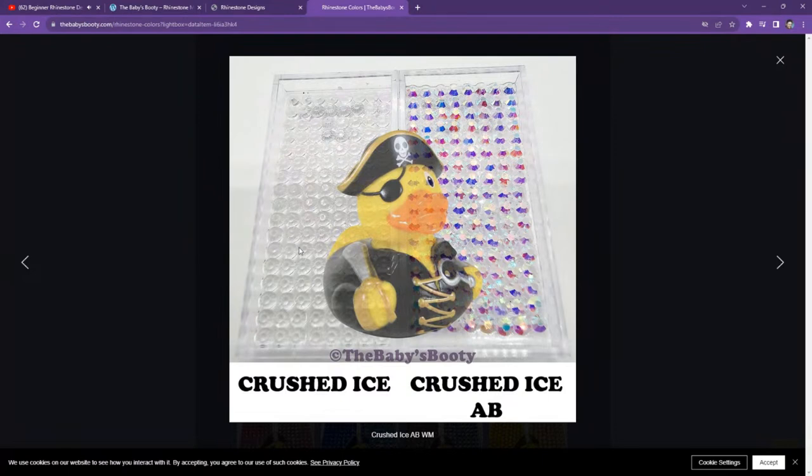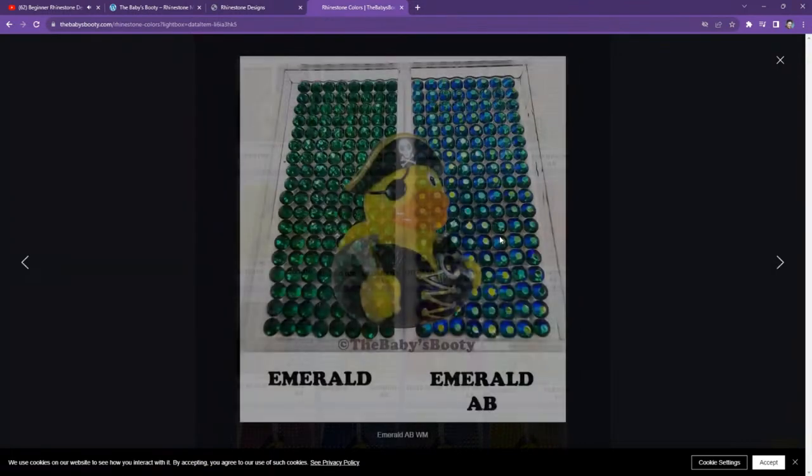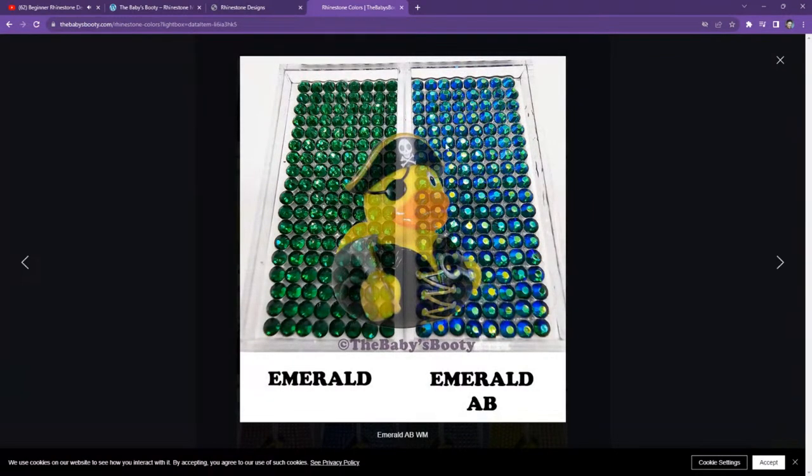Here's our crushed ice, which is completely clear. And then crushed ice AB, the exact same stone, but with an AB coating. And it will AB coat whatever color you put this on. Absolutely gorgeous. It's one of my favorites, the crushed ice and crushed ice AB, because I can put it on anything. Emerald AB.